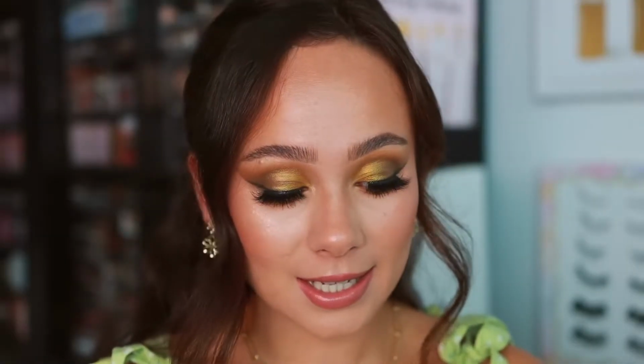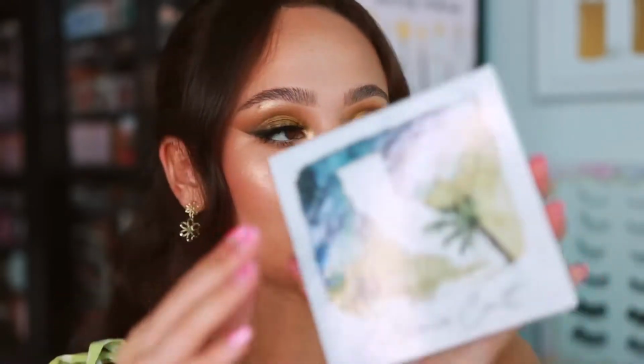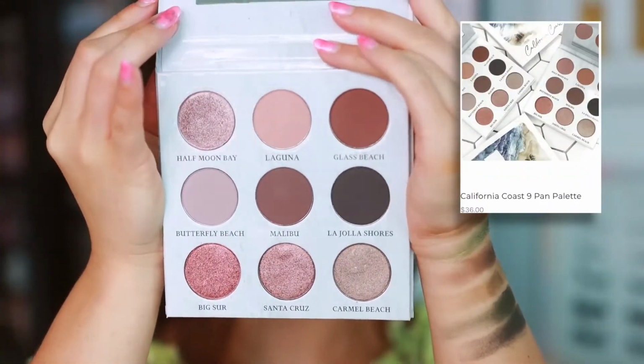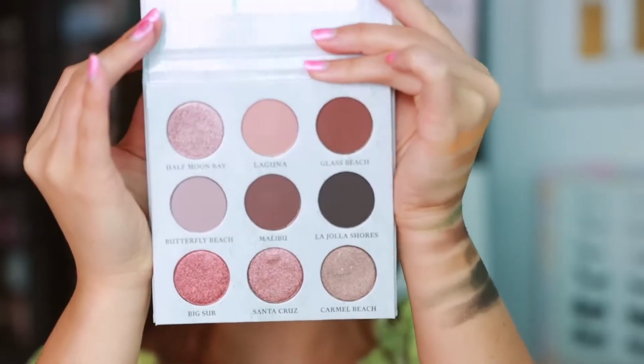Okay, so that is the new Mountain Trail palette that you can pick up during this sale. Here is the other one that they sent over. This is California Coast right here. Love the beachy vibe. And then these are like more warm, rosy kind of tones right here.